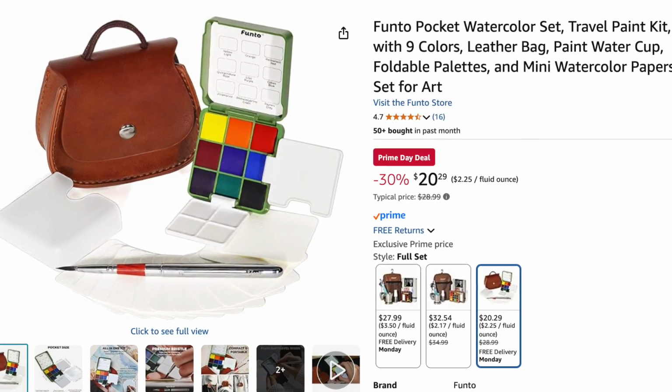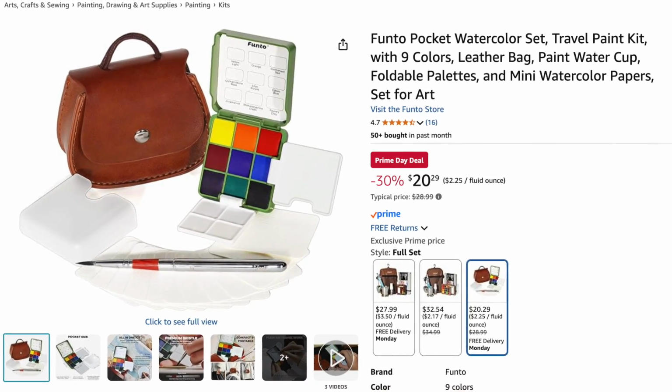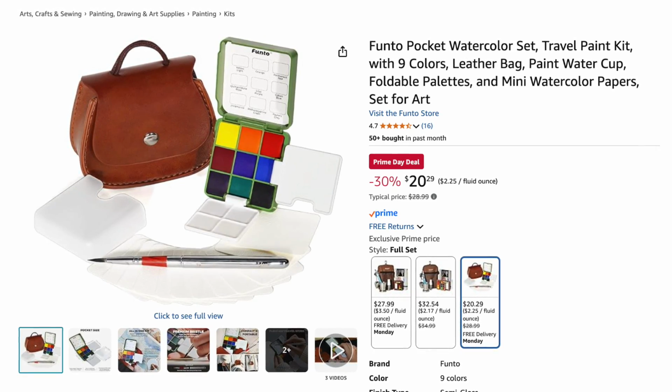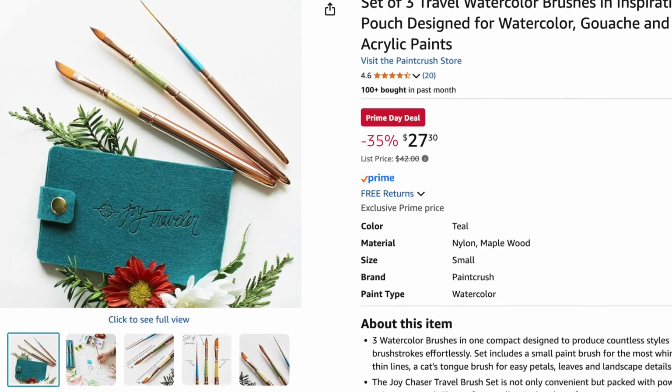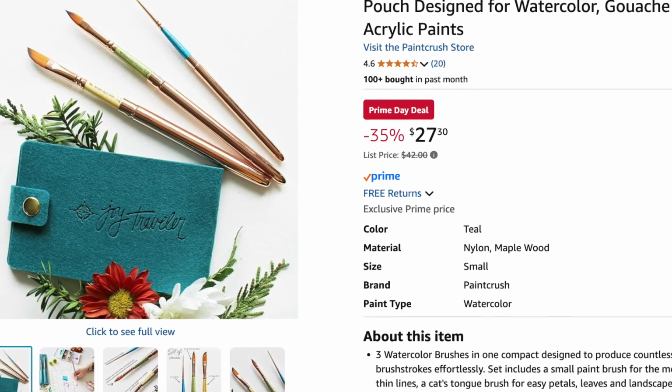How adorable is this Fun to Pocket watercolor set? Now, I don't have this exact one, but I have one very similar. I don't have the little carrying case, so I kind of want it because it's got the little carrying case, and it's 30% off. Christy Rice has a set of 3 travel watercolor brushes, and it comes in this soft felt cover case. They are perfect for traveling, and they're 35% off.